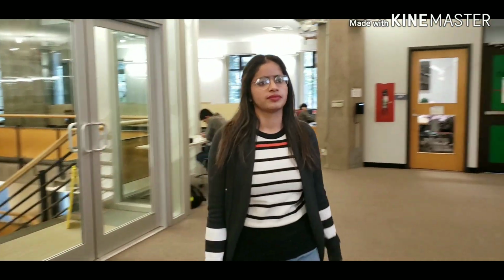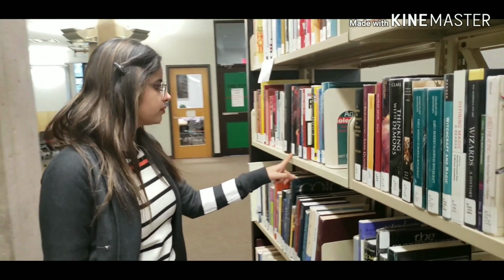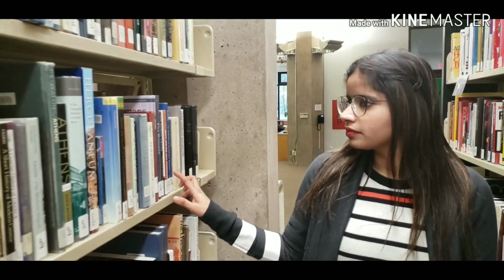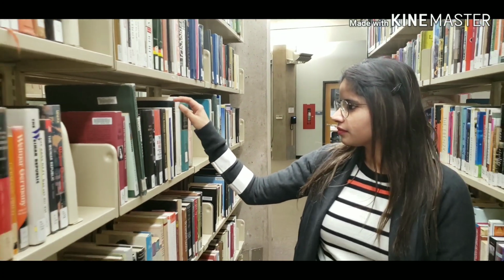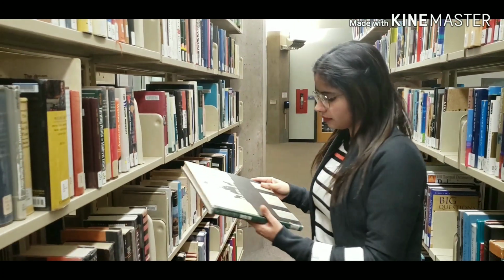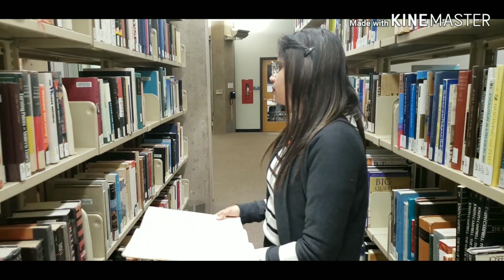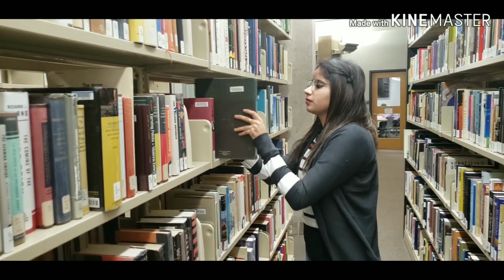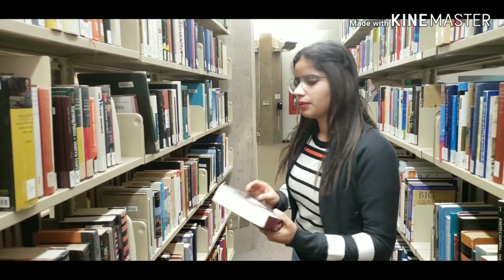So this is the book section in the silent zone area. Students can find books related to their study material from here. Or if they cannot find any book related to their studies, the Capilano Library has a solution for it. It provides the service of ebooks. Students can easily access online books by just using the Capilano Library website.